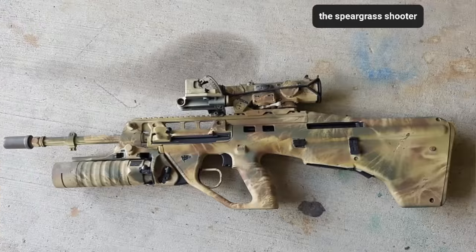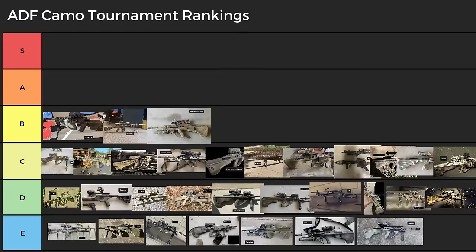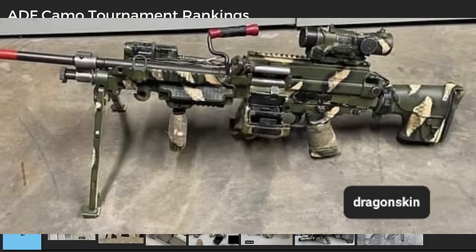B tier. The Speargrass Shooter is really just an improved version of both Whipgrass and Shoalwater Brown Snake from the previous tiers below. As we can see, it's using the grass stencil again, but has been more carefully applied and with a better spread of the colours to be uniform across the whole rifle. B2.